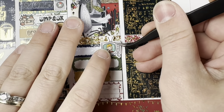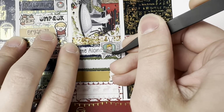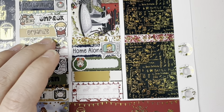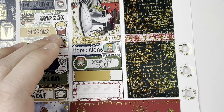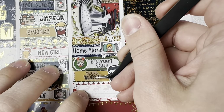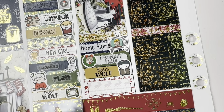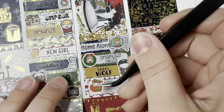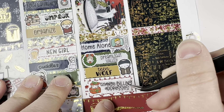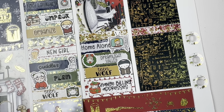Okay, we're watching Home Alone. That Kevin TV is from a shop that's not open anymore. And then the script is from Carly Plans. For playing Dreamlight Valley, that cute little wraith girl is from Mick Plans, and the script is from Kristen's Planner. For Teen Wolf, that character is from the Coffee Monsters Co., and the script is from Carly Plans. And that one is Harry. I always get confused on which one's Harry and Marv. I don't know why, because I have seen those movies countless times. And then for changing billing addresses, that script is from Carly Plans, and the character is again from Mick Plans.